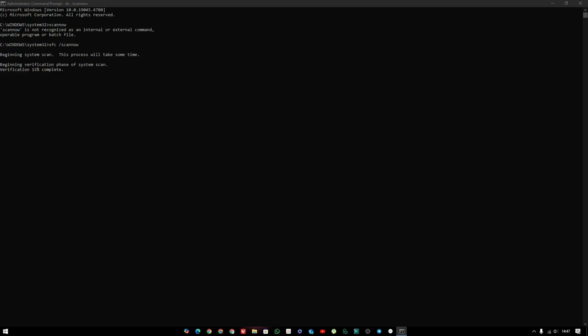So I thought I'd drop back in at this point and just explain a couple of things. So at the moment, it's in the first phase, which is the verification phase of the system scan. So it's going to verify that you've got all the files and whether they're correct or not. Then after that, it's going to try to replace the missing files, or replace the corrupted files with non-corrupted files from the cache. Now, this cache is the system image file. It's basically a snapshot of Windows in its pristine state. It's a snapshot of the system files and how it works.